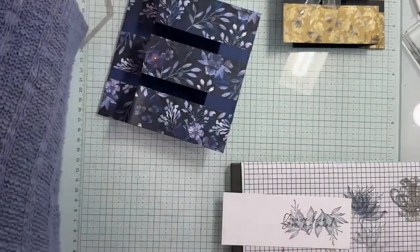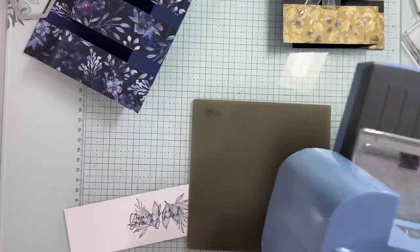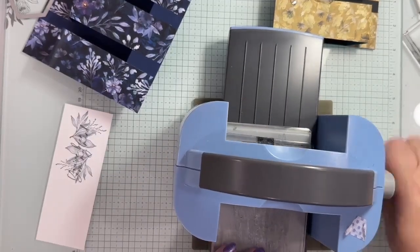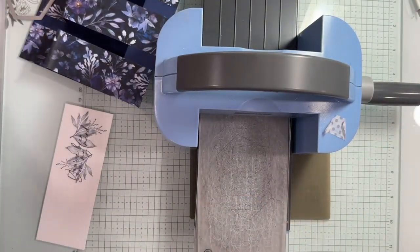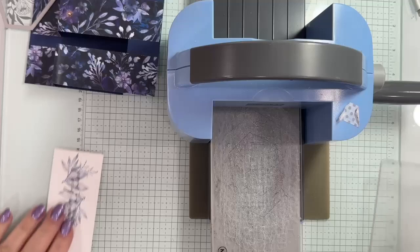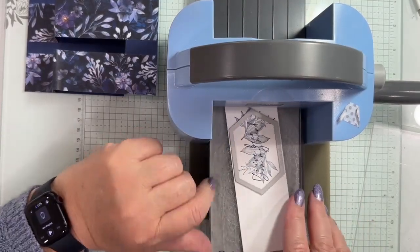Let me get my mini cut and emboss machine. Put down a silicone mat to set it on so it doesn't slip. And here we are. I have used this quite a lot lately. Moving these out of the way so I don't get ink anywhere I don't want it. Which right now would be anywhere that's not my card. And just kind of line this up. I'm going to put it at a little bit of an angle.